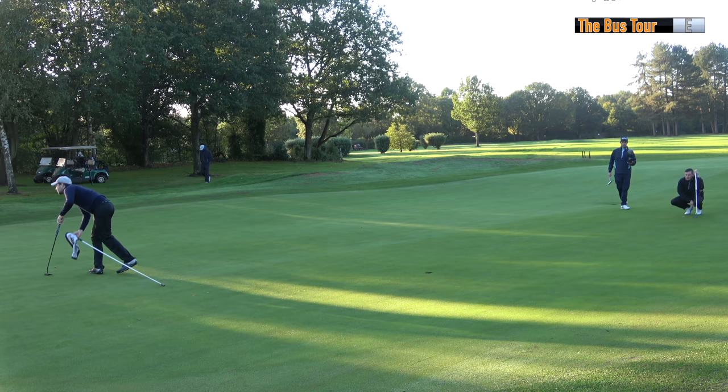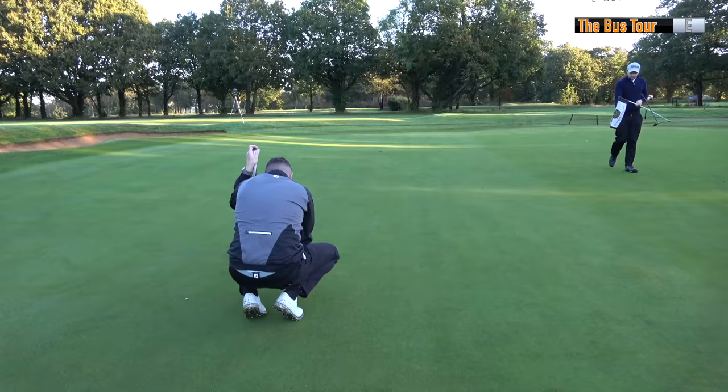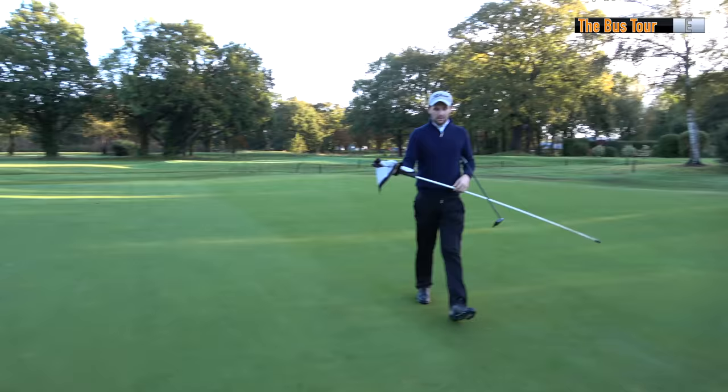A bit from the left. Just a smidgen off the left, Nate, you seeing? Yeah. Should just come off that back left. What do you reckon? Just outside? Or more. Quick one, Nate, who designed this course? Harry Colt. Harry Colt? Yeah.